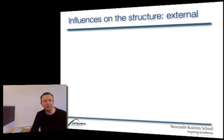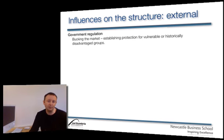Okay, so if those are our aims, what influences are going to come to bear upon us in terms of our ability to design the structure in the way that we would like? Well, the first one that I mentioned a minute ago is government regulation. Now, government regulation effectively, certainly from a free market kind of standpoint, is generally seen as a bad thing. A liberal approach to economics wants the government out of there. They want to be left alone. They want the market to sort out these kinds of issues.